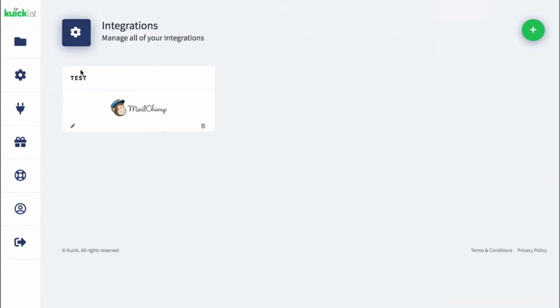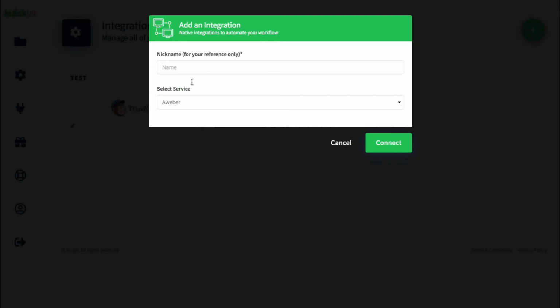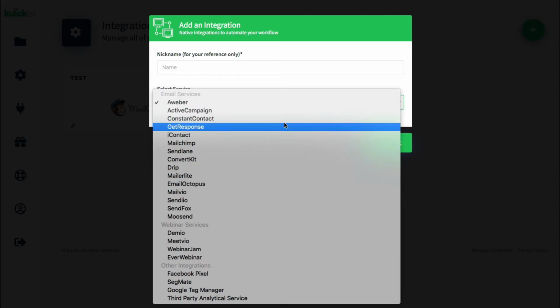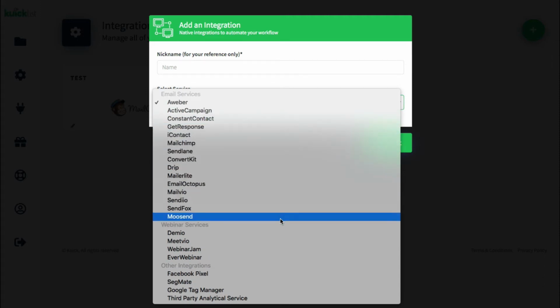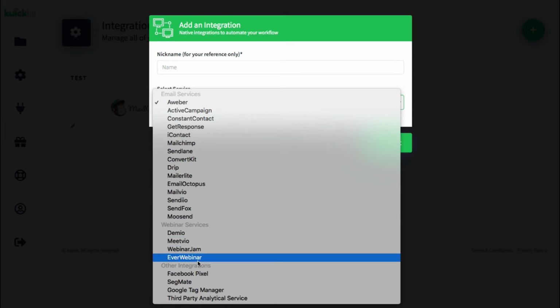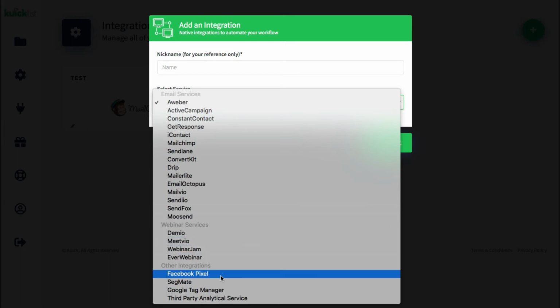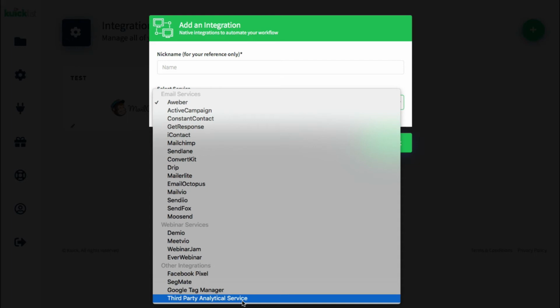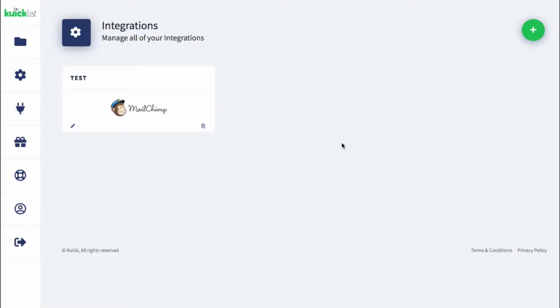Next is integrations. This would show any autoresponder integration that you have integrated with this system, or you can add a new one. And as you can see, there are so many that you can choose from. There are also webinar services and other types of integrations like your Facebook Pixel, the Segmate if you get that, your Google Tag Manager, and any third-party analytical service. So there are quite a few options in here.